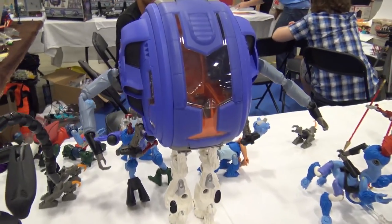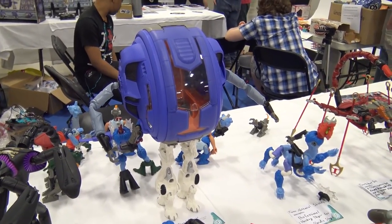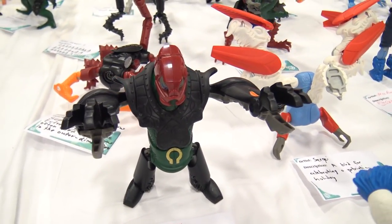Here's the egg that he was talking about. That big box set, this is the egg. It right now has legs and arms and things attached to it. But that actually opens up and you can fit one of the figures in there. We might give an example of that in a second once Matthew comes back over. It's just so much crazy stuff.